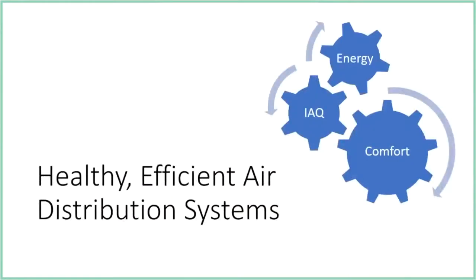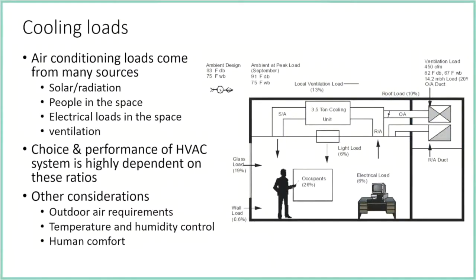So let's start by looking at some of the common principles as it surrounds indoor air quality, energy, and comfort. I often like to start right at the beginning, and I want to talk about the cooling loads in the space. And they really can come from a number of different sources. They can come from the glass load. This could be from the solar load of the sun shining in through a space.